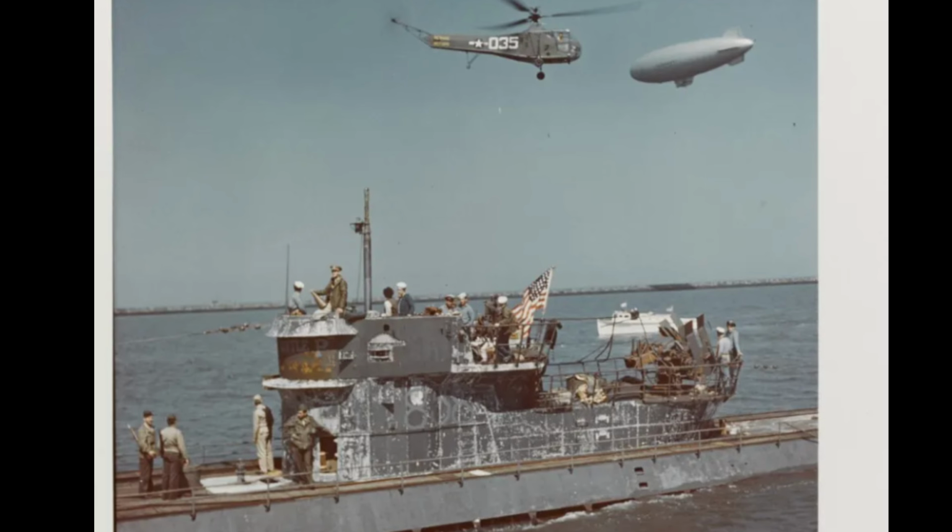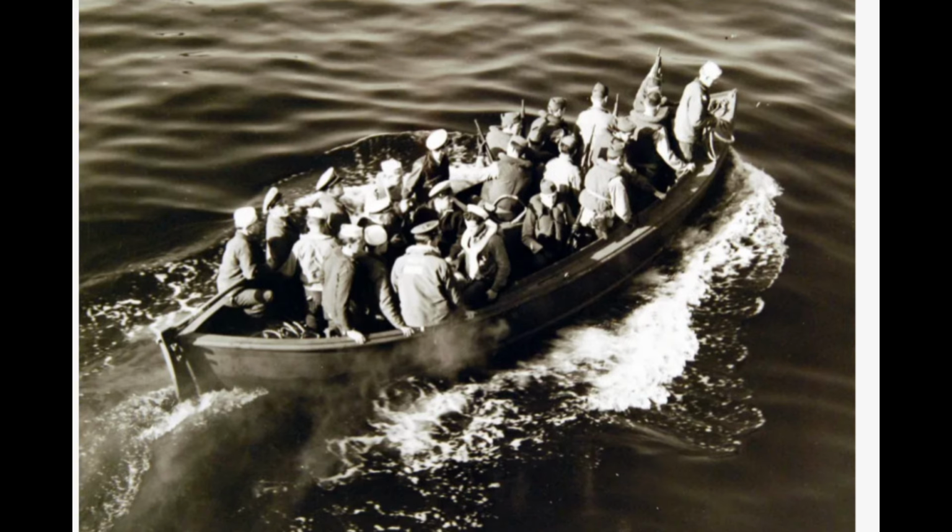Reports described U-858 as a sewer pipe with valves. Chuck Klein, an American sailor who served aboard U-858, told Military Times that these reports weren't far off. "The Germans had no regard for creature comfort on their submarines," he recalled.